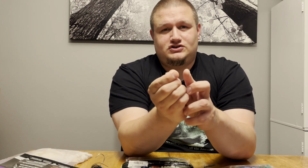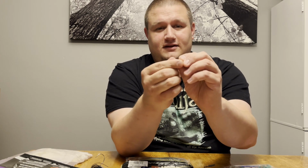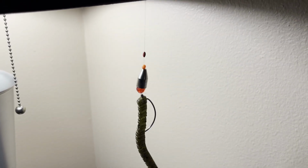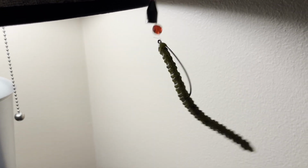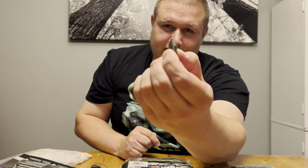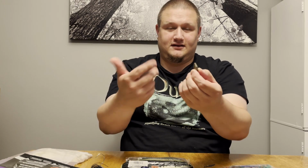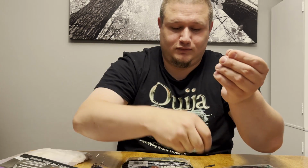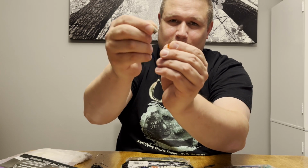But I leave, I'd say, about a 1/2 inch from the hook to the bead so that it can slide up and down, and you can hear this. At night, that sound, you want to shake the worm on the bottom a lot sometimes to get their attention so they can hear it. Brass has a very loud metallic sound when it's banging against a glass bead. And I mean, you can get away with lead or tungsten, but that brass is just super loud.